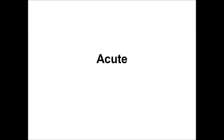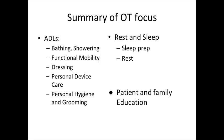Let's talk about the acute setting in which we see Sophia Lord referred to first. So Sophia Lord is first introduced into an acute care facility 1 day post-surgery after her total hip replacement. She has full weight bearing with posterolateral hip precautions, which we touched upon earlier.